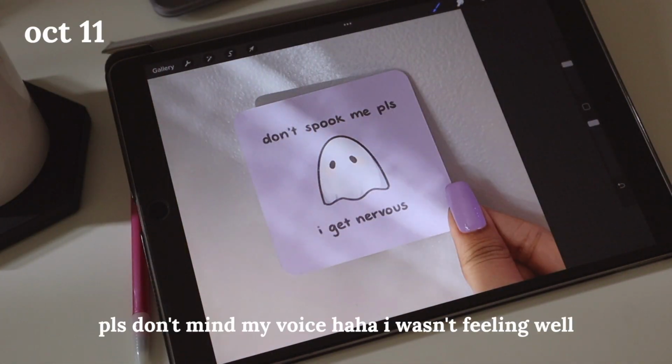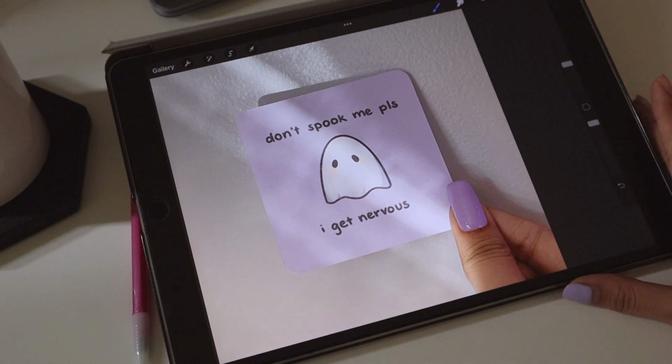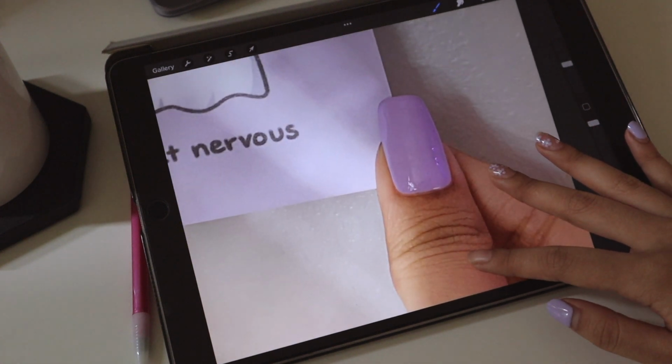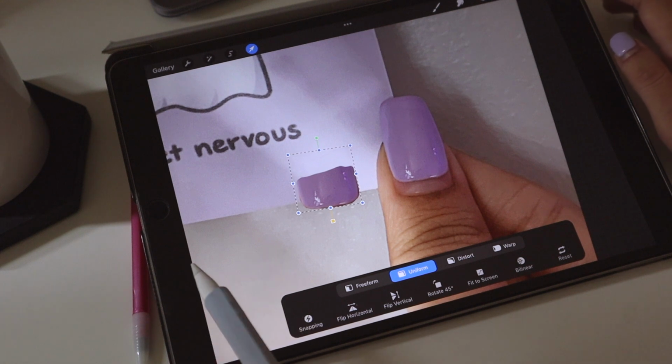Good morning. Today I'm editing my product photos to go up on Etsy. I just wanted to show you something that I thought was so funny. So like, you see this nail? It was fake all along.